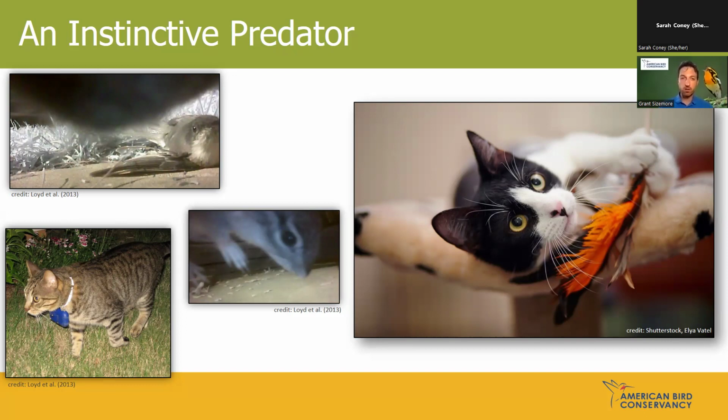The majority of those were passerines. A majority of the bird intakes were passerines, so that's songbirds. And really the takeaway message here is that owned cats, if they have access to the outdoors, will still kill wildlife and can have really large impacts in local environments.